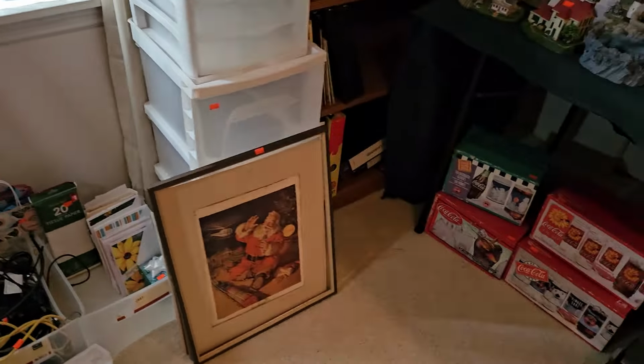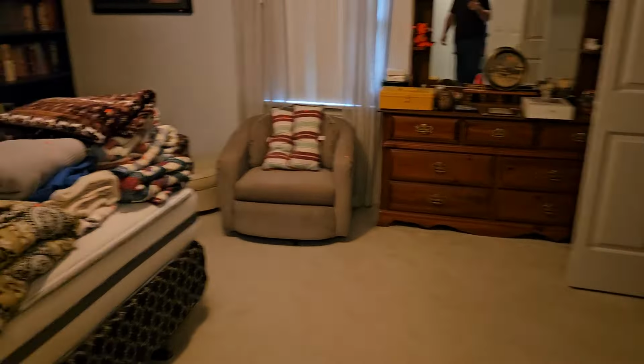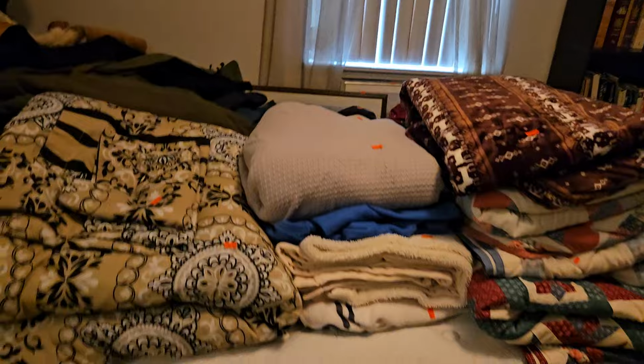All right, then we're going to take you all the way across here. Lighthouses like crazy. Isn't that cool? All right, guys, let's step into the next room. Right here we have a pretty queen size bed. That's probably a full. Yeah, it's a full. Mattress is great condition. Really, really great condition.